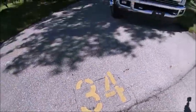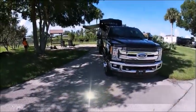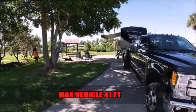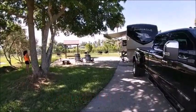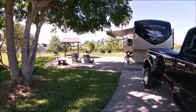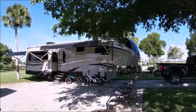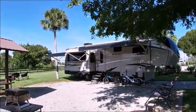Okay, we reserved site number 34, a waterfront site right on the river. And as you can see, it is a beautiful open site with a covered picnic table, a gravel pad, living area, 30-50 amp electric, and water hookup.